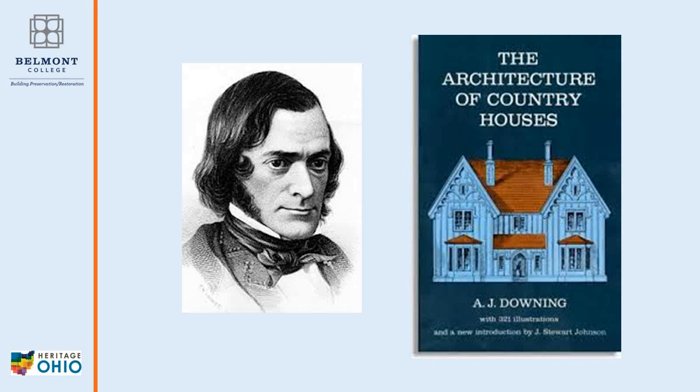And Downing writes this book, The Architecture of Country Houses, promoting this idea of building homes in the country in line with nature and cooperating with nature. And he introduces a line of paint colors that were different than what people had been using up until that time. And these were earth tone colors, the colors of fall, the colors of trees and the forest.